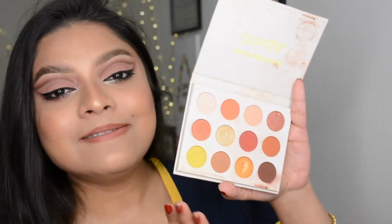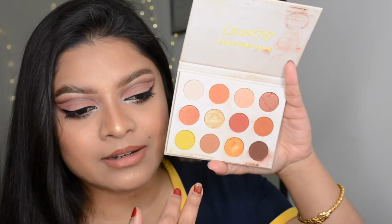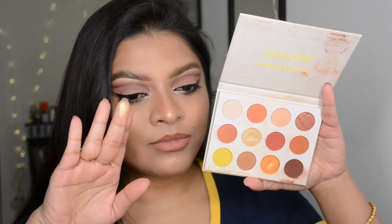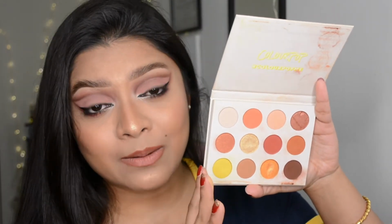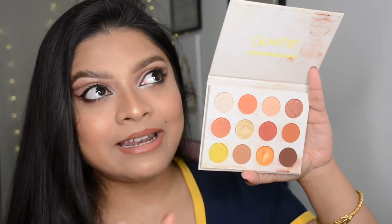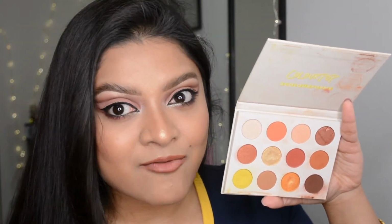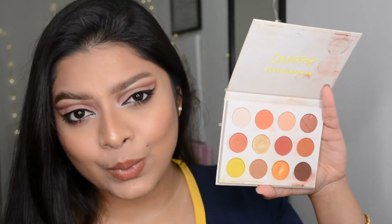So here you can see it has all the warm tones and beautiful neutrals, and these shimmers are so pigmented. I was blown away with this formula, and it was my first ever Colourpop palette, and since then I fell in love with the whole brand. And till now, the products I have from Colourpop, I love each one of them. They are so affordable yet very good quality.